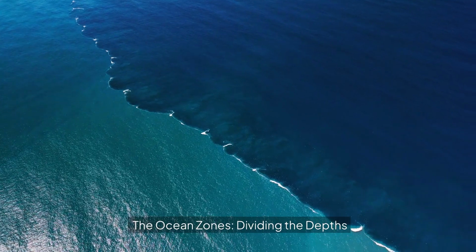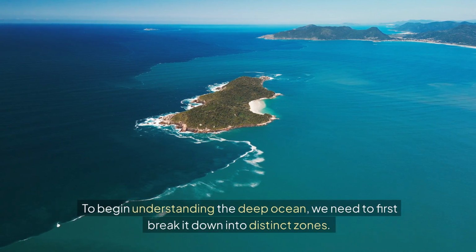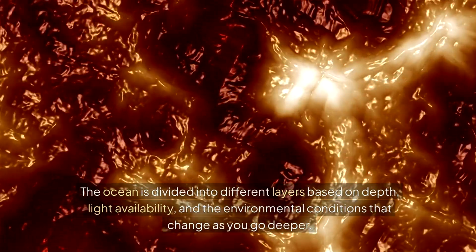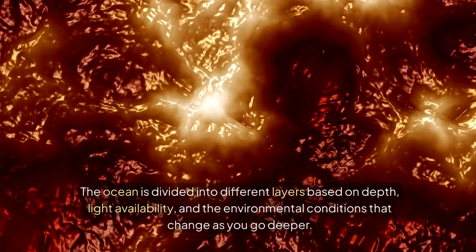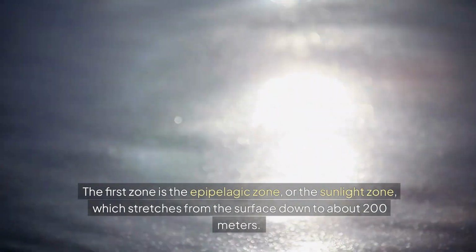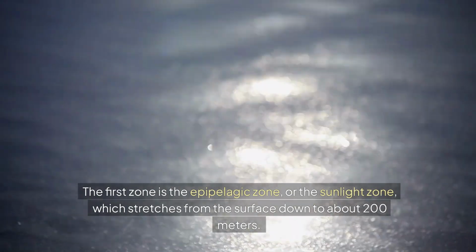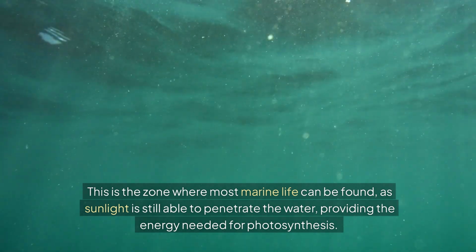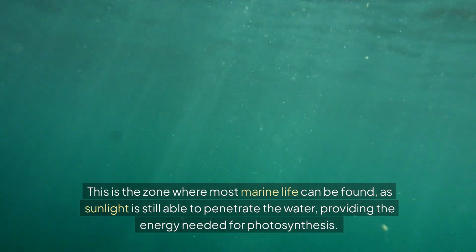The ocean zones, dividing the depths. To begin understanding the deep ocean, we need to first break it down into distinct zones. The ocean is divided into different layers based on depth, light availability, and the environmental conditions that change as you go deeper. The first zone is the epipelagic zone, or the sunlight zone, which stretches from the surface down to about 200 meters. This is the zone where most marine life can be found, as sunlight is still able to penetrate the water, providing the energy needed for photosynthesis.